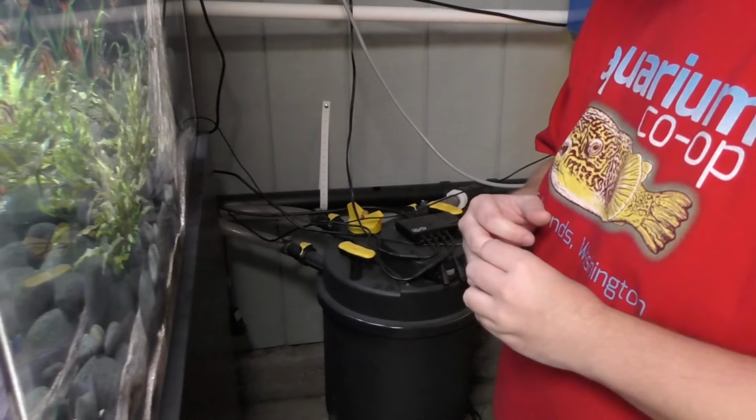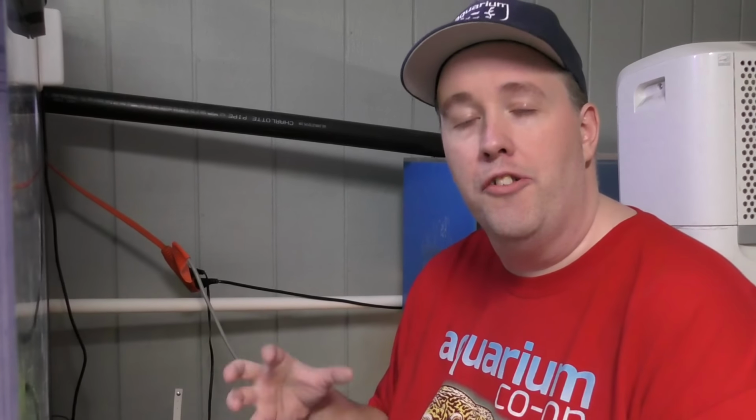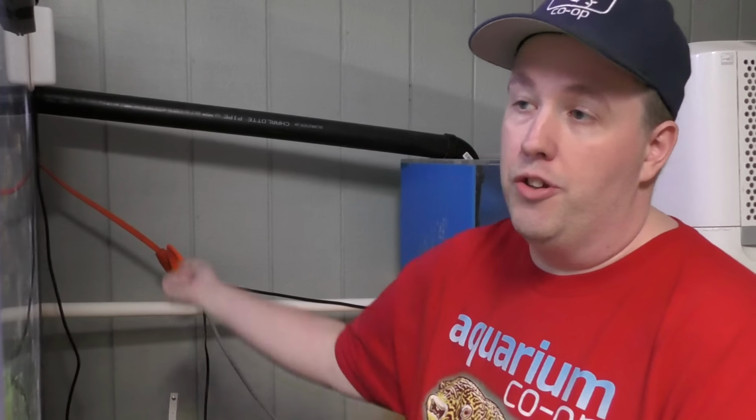Now, doing something like this, does this prevent you from having to crawl under there and clean the FX6? Right, exactly. That's the whole goal, because this is the first stop. It's going to collect the majority of the debris, and then probably every year or so I will clean the FX6, but it's filled with bioballs that are made not to collect debris. Then it goes up to the top sump that has bioballs that are not going to collect debris after going through the fine filter pad. And then it flows back down?